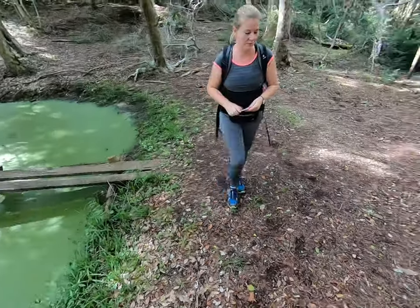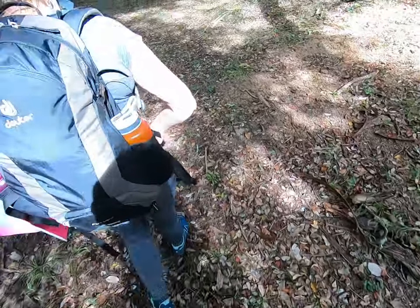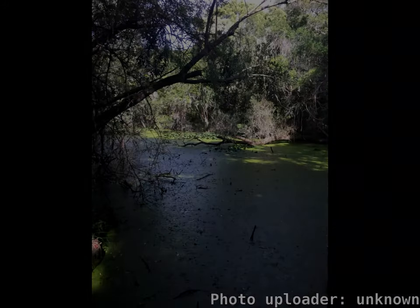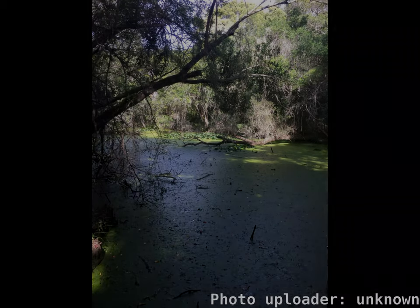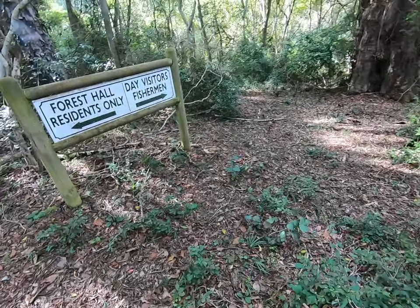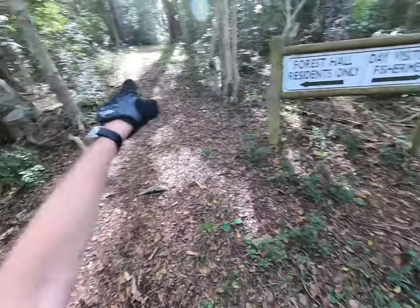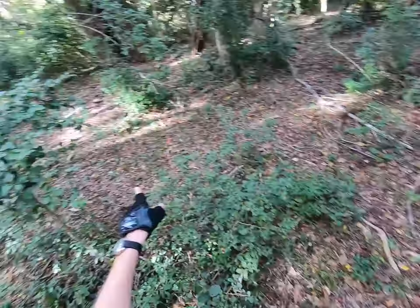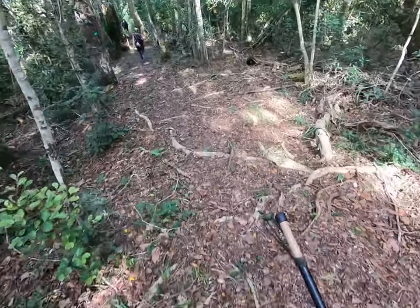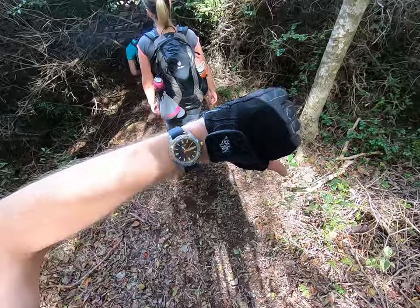Reminds me of Henry Thoreau's hut in the woods near Walden Lake. At 11:15, Forest Hall residence only, and Davis is a fisherman that way, I guess. Don't see any other paths. Quarter past 11 still.